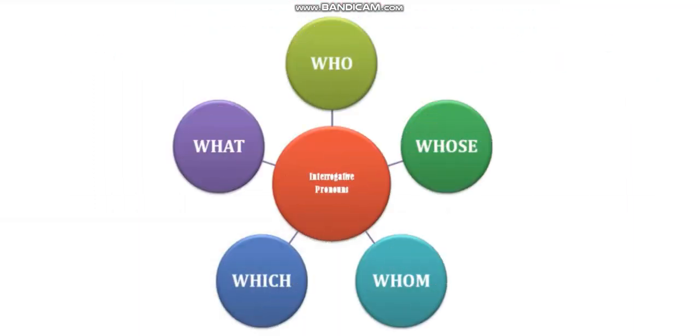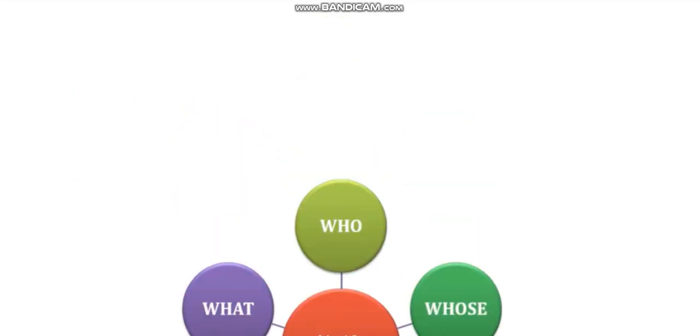WH words include who, whom, whose, which, and what. Yes, who, whose, whom, which, and what are WH words. You can see that all of them have WH in their initials. Yes, students?